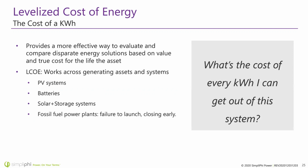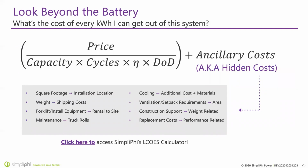So let's talk about cost. It's a topic at the forefront of everybody's mind. And so we take the approach here of what's the true cost of a kilowatt hour? And it boils down to a levelized cost of that energy. And this gives you a more specific, effective way to evaluate and compare batteries apples to apples. With the LCOE, or levelized cost of energy, it works across generating assets and systems in the sense that we're looking at PV systems, batteries, solar and storage systems, fossil fuel power plants. You can apply this LCOE formula to any of those situations. And so specifically for the battery, what's the cost of every kilowatt hour I can get out of this system?